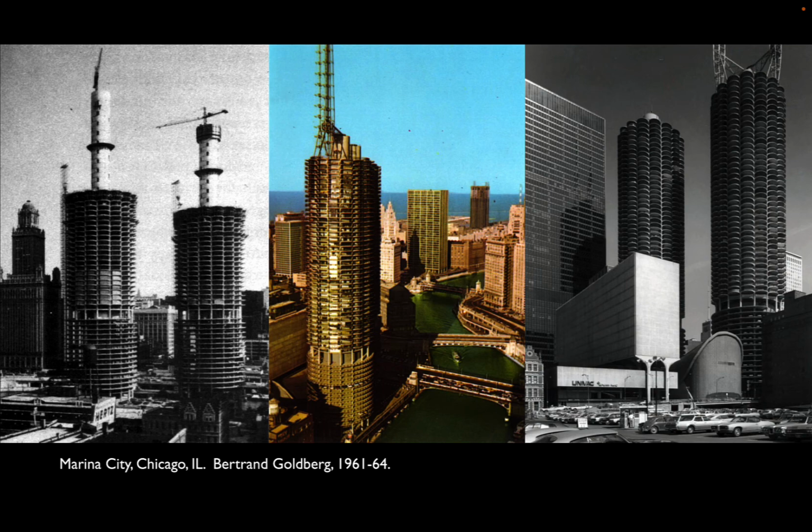And Marina City really set a tone, both for bringing people back into the center of the city to live, but also for thinking about ways that structure and aesthetics could be integrated beyond the kind of calm boxes, maybe the simple rectangular boxes that SOM and Mies had pioneered. In some ways, these are very much kind of Bauhaus buildings. They take materials and structure and function quite seriously.